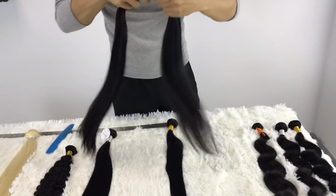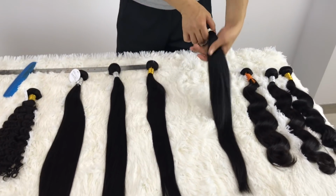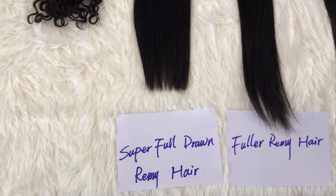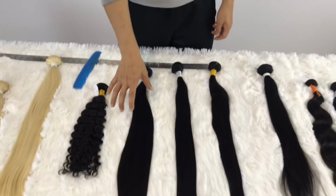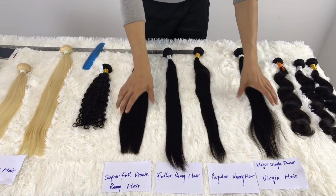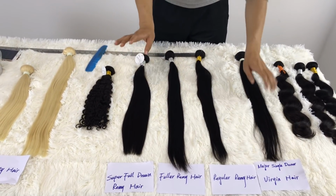This one is the single donor virgin hair. This one is the Fuller Remy hair. This one, single donor virgin hair, has a thickness that is much fuller. This one is the Silver Full John Remy hair. Of course, you can see it's fuller than this one, and they have similar prices. The Silver Full John Remy hair and the single donor virgin hair have similar prices.